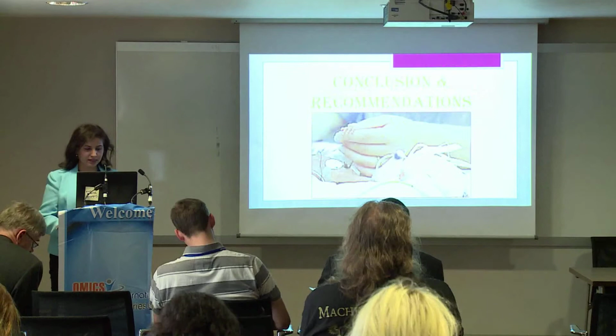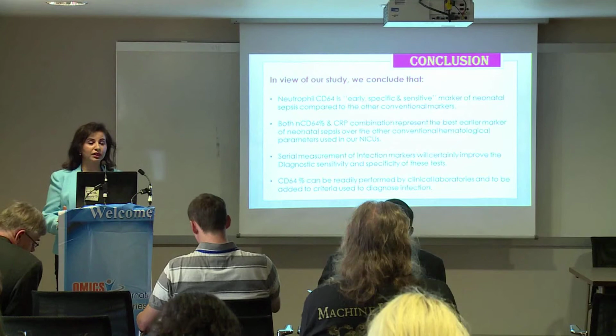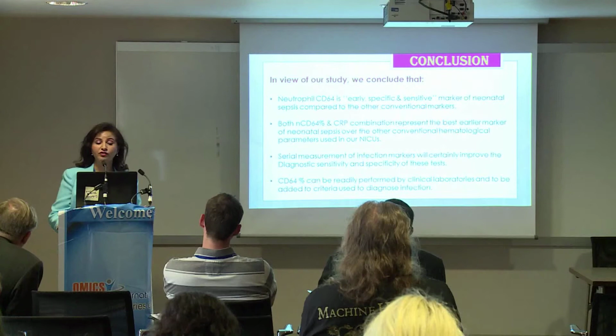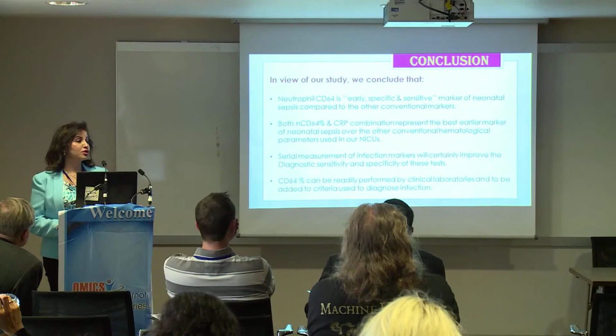So to conclude, CD64, it's in our hand to help our neonates to tide through the neonatal sepsis stage and to go back to their families clear. CD64 is an early, specific, and sensitive marker of neonatal sepsis compared to the conventional markers. CD64 and CRP combination represents the best earlier marker of neonatal sepsis over the conventional methods used in our NICUs.